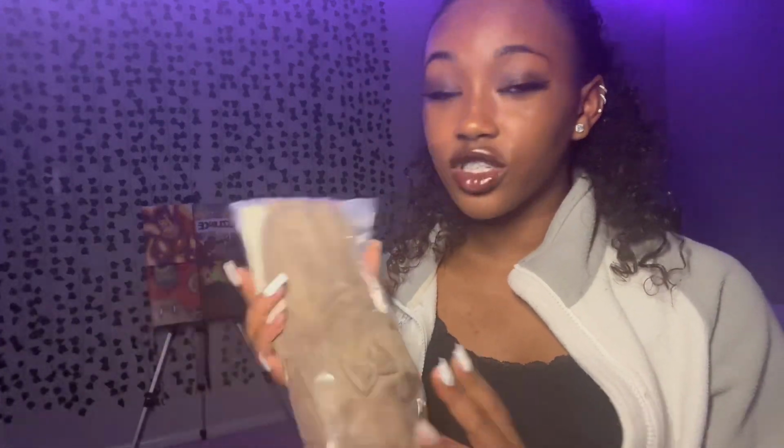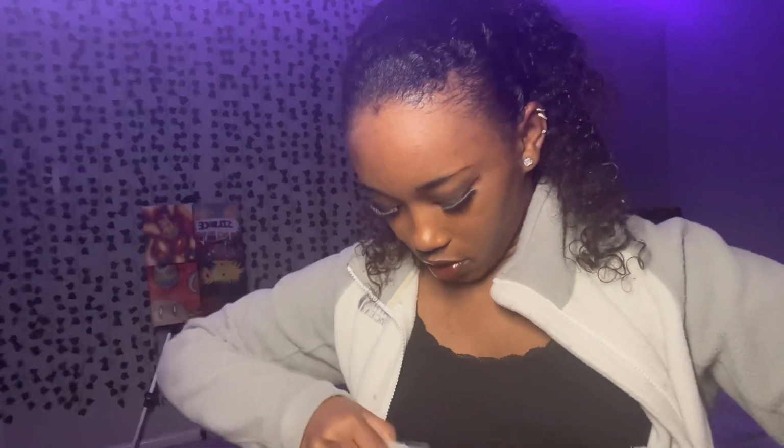What's this? Oh, these are the gloves I ordered. I ordered some gloves and I want them for winter. They looked really cute in the picture, so I hope they look the same. They should. Ooh. Pull them out. These are soft. They feel good quality. Oh, they're attached to each other right now. I'm gonna take them off. They have fur here. I got them in tan. They have them in black, red, a light pink, and this color.